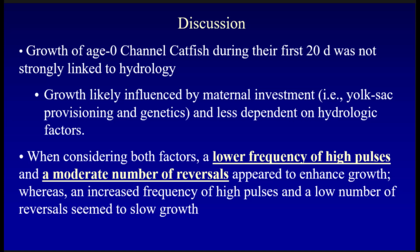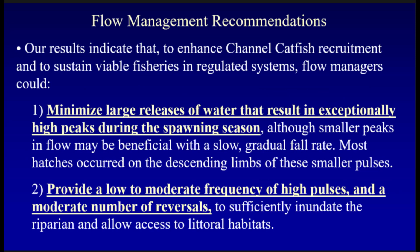When considering both factors, a lower frequency of high pulses and a moderate number of reversals seem to support growth. And when we take all these factors together in terms of flow management recommendations, and we consider everything in terms of spawning and growth, we would take this information and suggest that minimizing large releases of water to avoid exceptionally high peaks of flow during the spawning season could promote successful spawning and hatching of these channel catfish. And as far as growth, it seemed a lower to moderate frequency of high pulses and a moderate number of reversals would support the growth of these fish.